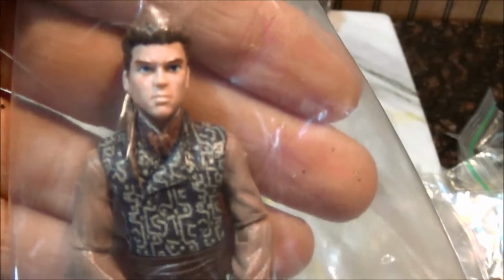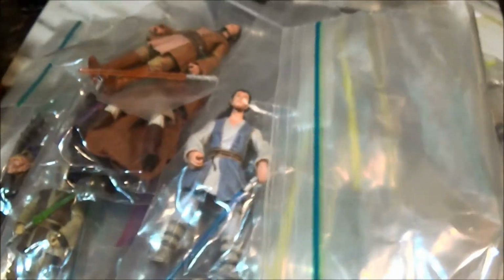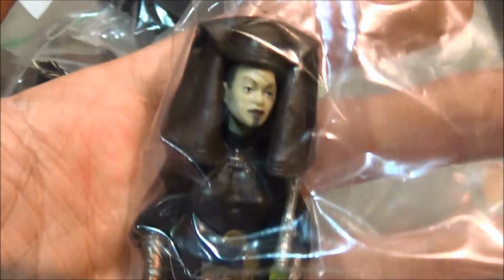That's Jaina Solo. Anakin in his Naboo clothes. Mara Jade. Jedi Leia. One of my favorite characters, Asajj Ventress. This one's from the Clone Wars. Another Kit Fisto. Another Luke. Black Series, Revan. I mean the Vintage Series. One of my favorite figures.